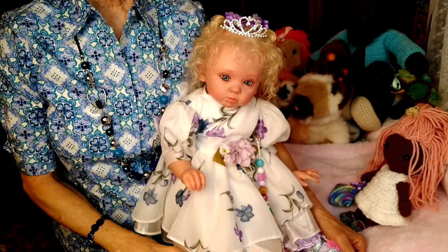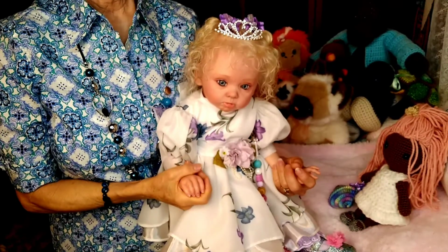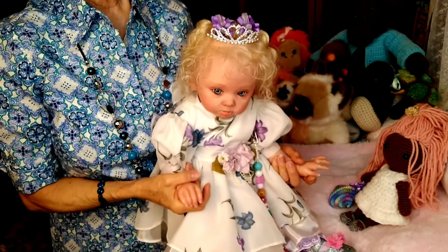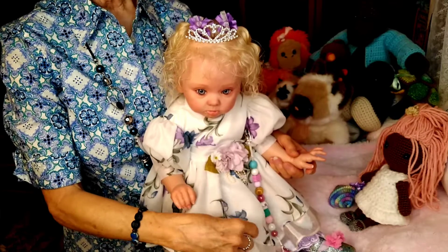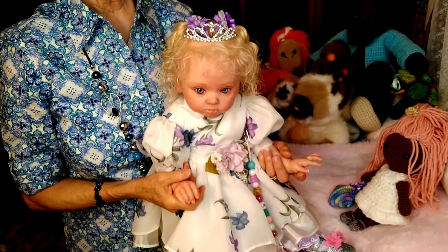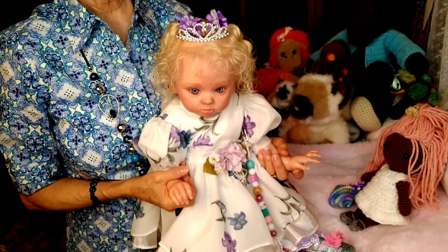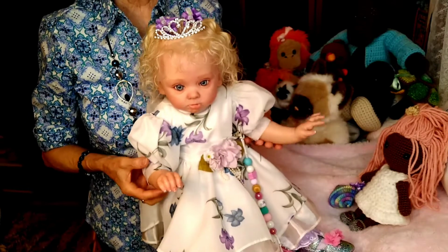So today I'm dressing two of my reborn girls into two really stunning dresses that my shoe fairy Jan gifted to me for my birthday, and that I just did a video of yesterday. As I looked around my collection of girls, I decided on Princess Adelaide for this particular dress, and then the lacy dress will be on one of my other little babies. But I wanted to show you Princess Adelaide first.